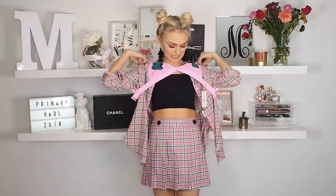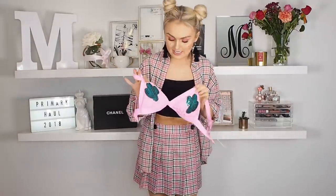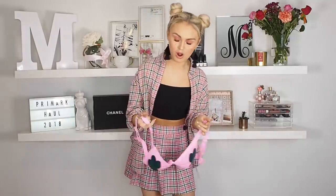Okay, now this gorgeous, I don't even know what to call this. It's like a little bra. Well, it is a bikini top. That is what it's called. Now I know you're probably looking at this and thinking, that looks quite big for you, Misha. The smallest they did in this bikini top was a 6, so that is what I got. I was kind of concerned it would look like I was wearing my mum's bra, but actually it kind of makes me look like I have little boobs, so I'm quite digging that.